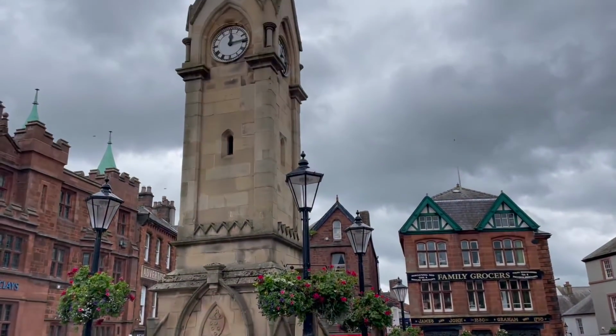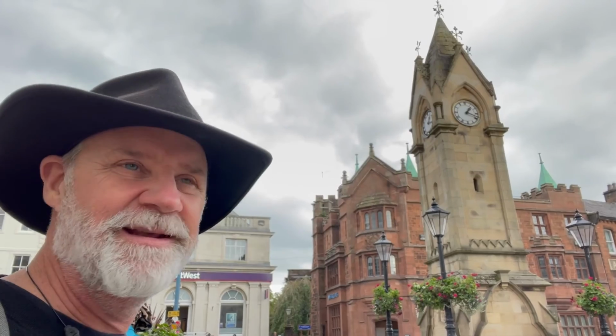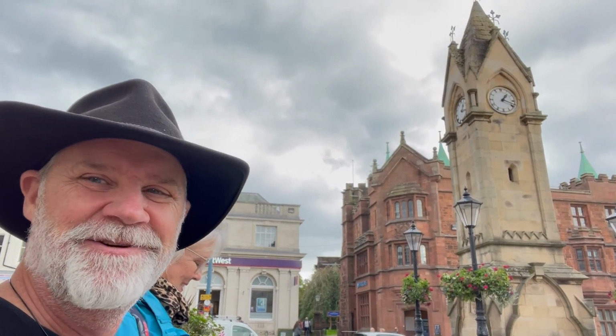This is the Musgrave Monument, built to the memory of a son. I think he died in Italy. Sir George and Lady Musgrave.